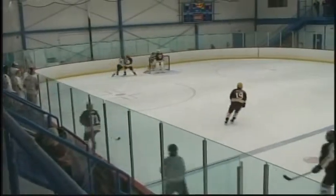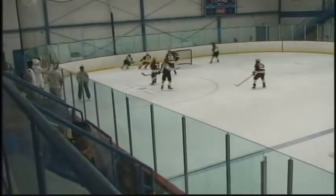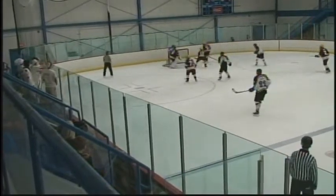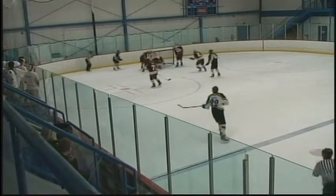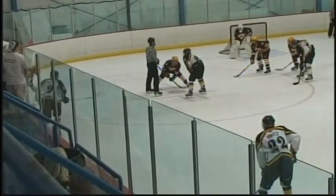On the near side boards and sent in deep. Back behind the goal line. Right up the slot. Couldn't get the shot away. Again, shot, and that one just wide. I think the goalie was a little screened by his own defenseman on that one. Grabbed and held on. 6:45 to play in the period.